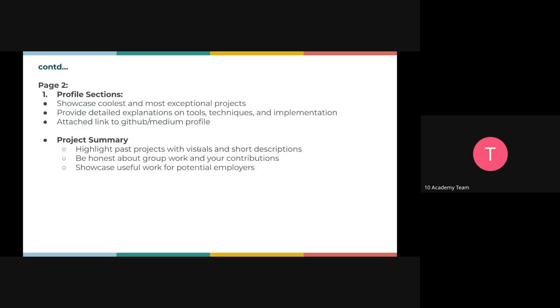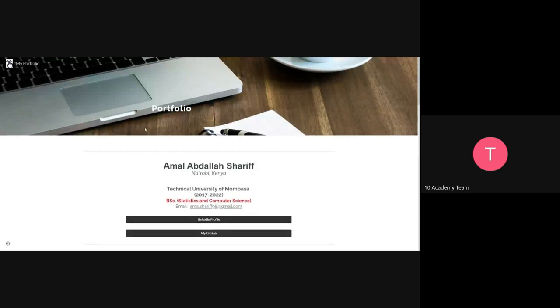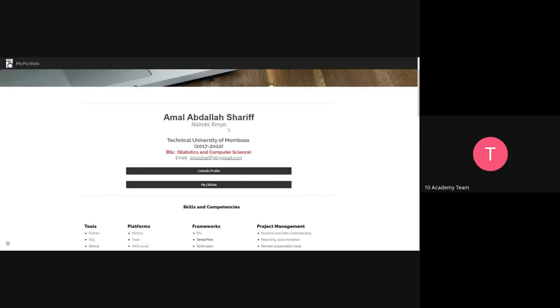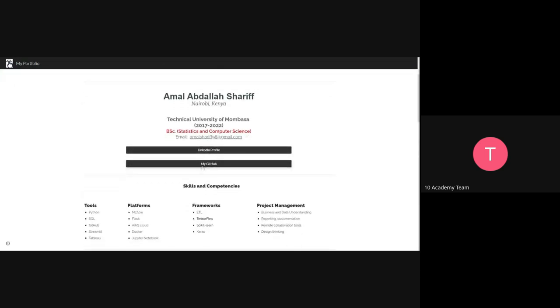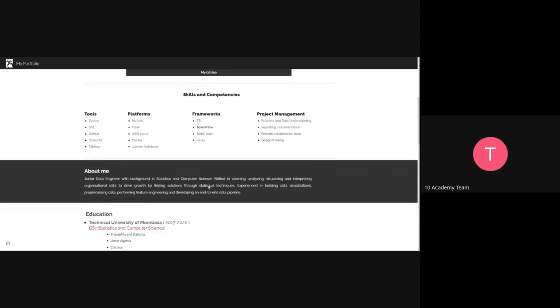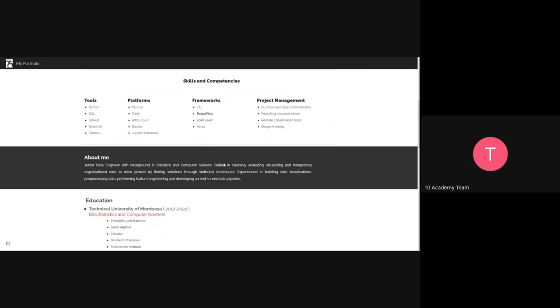So I'm just going to show you a sample of one of the projects that we have from a different trainee. So this is an example. It has the portfolio, their basic names, the university, the clickable email, a link to their LinkedIn profile if not a GitHub. This is where I put it, and all the skills and competencies that they have. A small introduction about themselves and education, work experience, and also a place to download the CV.